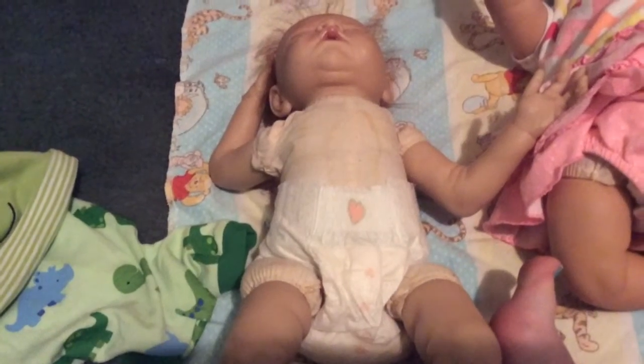So there's Brayden. So I'm gonna put him in his sleeper now. I forgot to tell you, I'm actually not gonna put him in the sleeper yet. I'm gonna change his diaper. I keep forgetting that. Sorry, guys. He peed. There's his diaper. His new diaper.